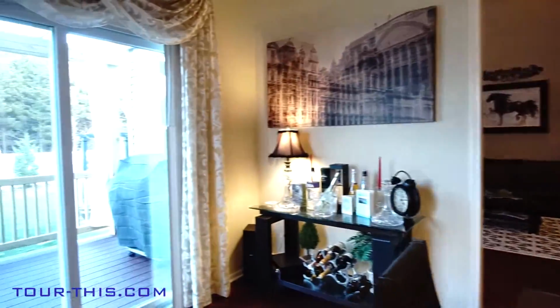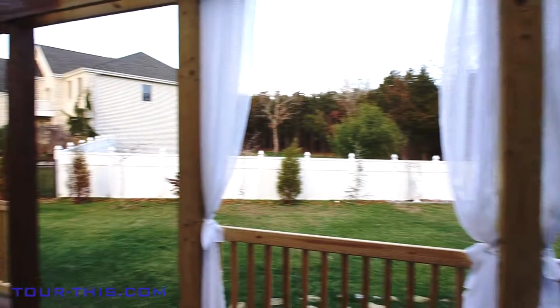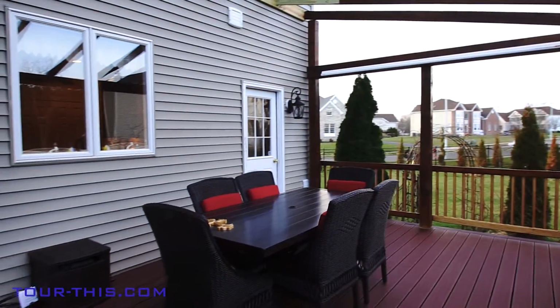Two-zone AC, four-zone hot water baseboard, laundry room with utility sink, lushly landscaped yard with accent lighting, and sprinklers on well water.